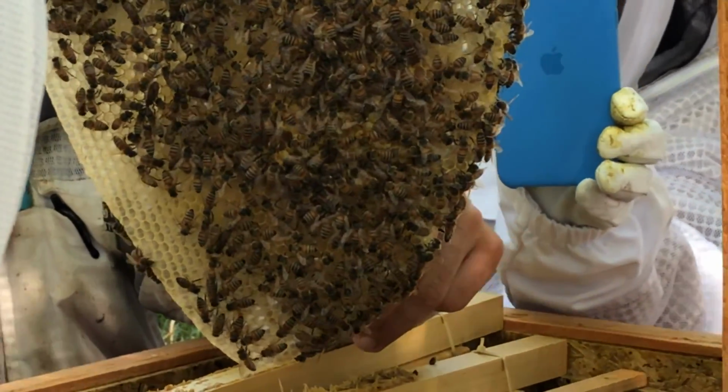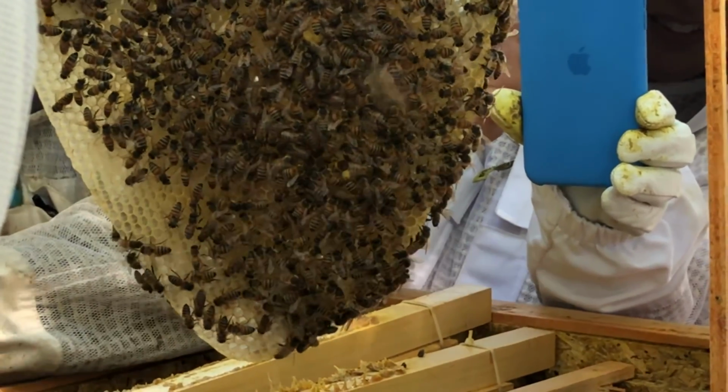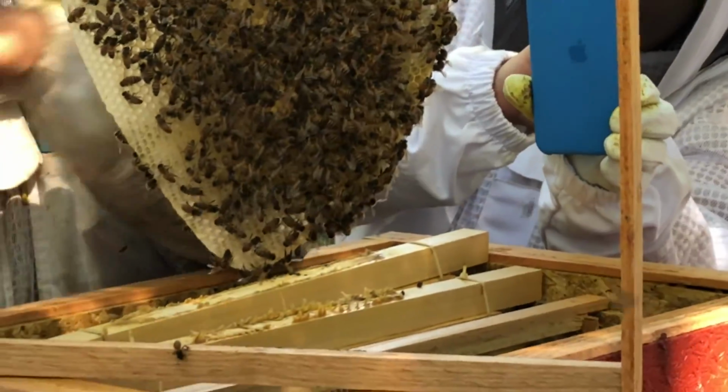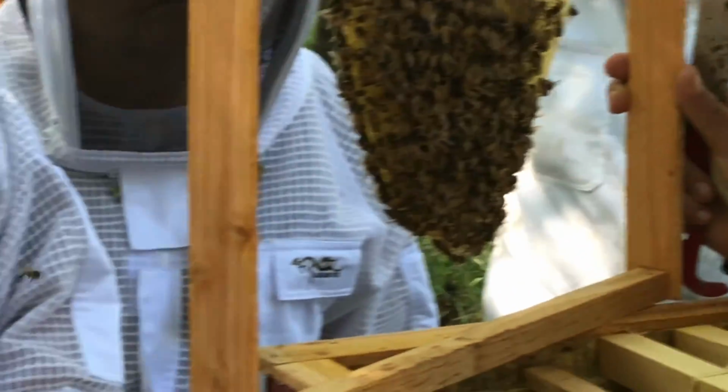So she made it then? Yeah, she just made it 2 weeks ago. Okay. Now, did you raise her or did they? We raised her here. So when we gave away some bees, we gave away the queen, and the queen that was here was the one that overwintered. So they raised their own queen.